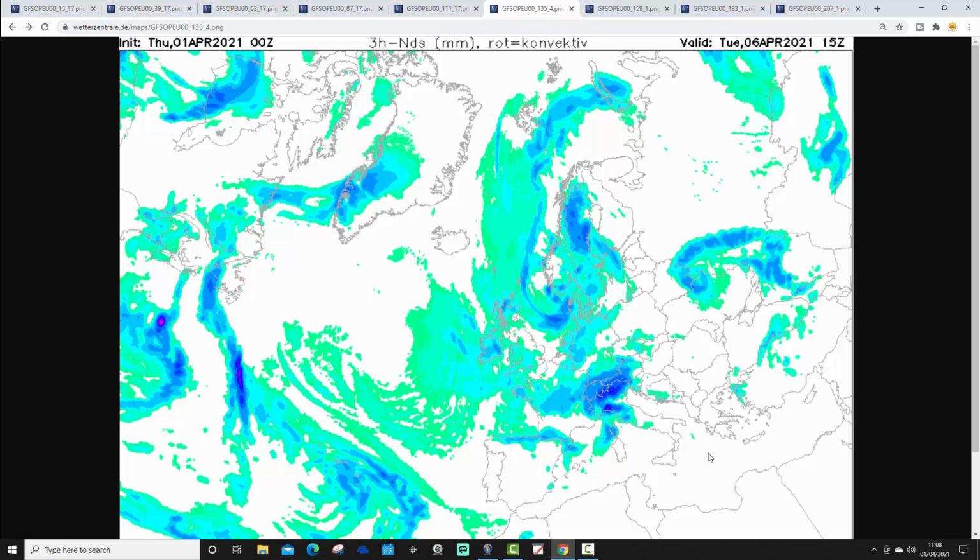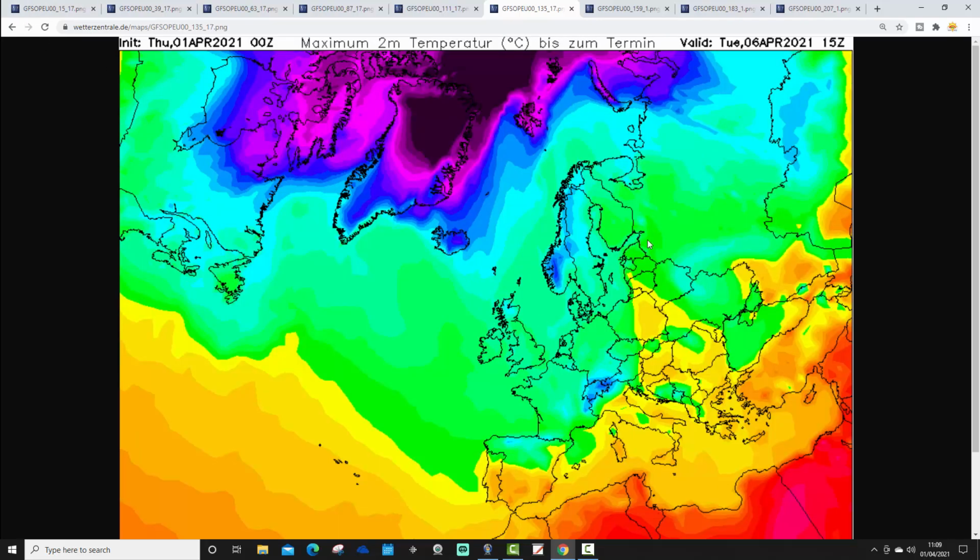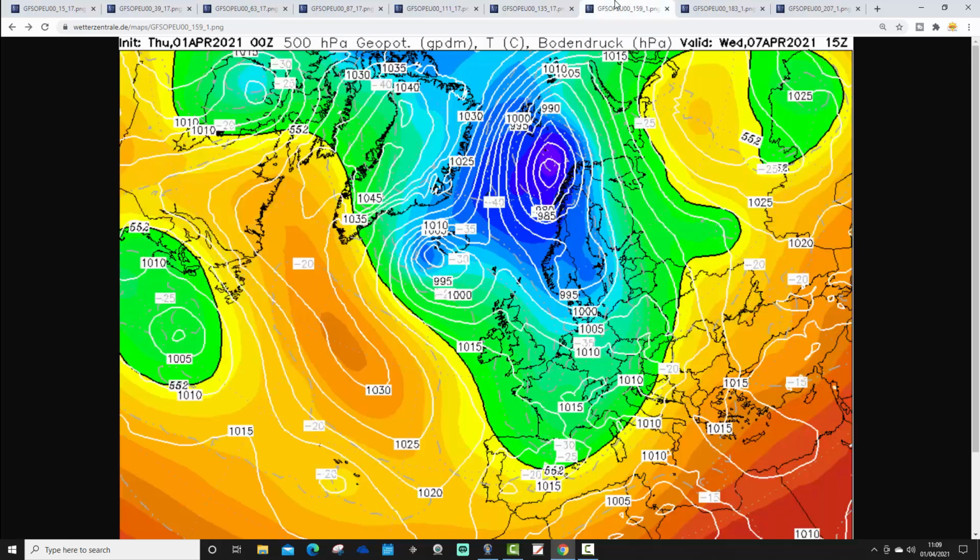As well as probably over on the eastern and southeastern side of Europe, mainly dry through there. That's where the highest temperatures will be as well, in this eastern and southeastern part of Europe on Tuesday. Generally, many northern, central and western areas are looking cold. Into Wednesday, and again this unsettled, cold trough pushes eastwards across many parts of Europe as we get through into the middle part of next week.